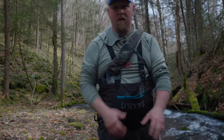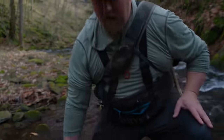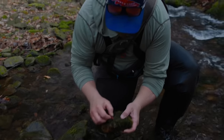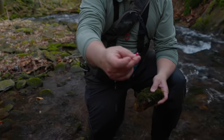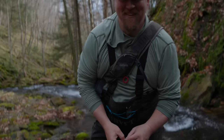Okay, we're out here fishing for brookies. I'm gonna take a look to see what these brookies are feeding on, and maybe put one on. Ah, look there. Flip that rock over. There's a pink Lively Legz. I'm gonna tie that on. Give it a try. Stay tuned.